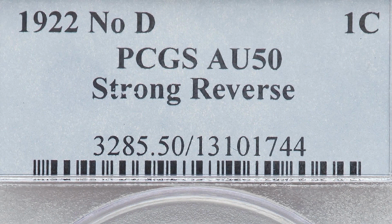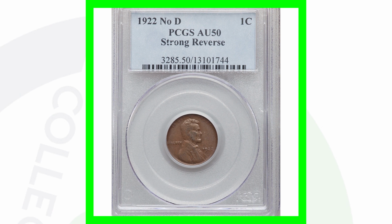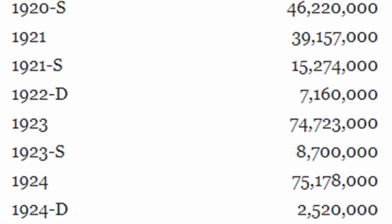It is graded at an AU50, so not the best, but not the worst by any means. So it's got the no D and it's got a strong reverse. I explained the strong reverse in my 1922 penny video, so check that out. This coin sold for over $2,500. That's right, over a $2,000 penny. And they produced around 7.1 million of these coins.